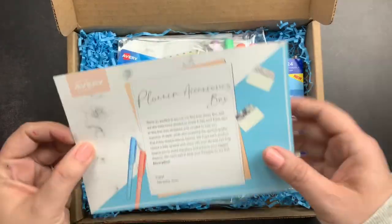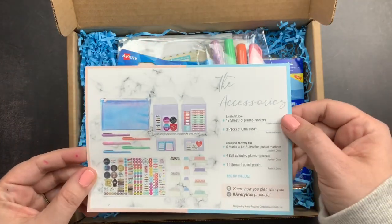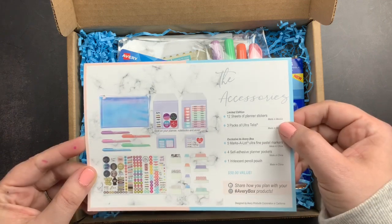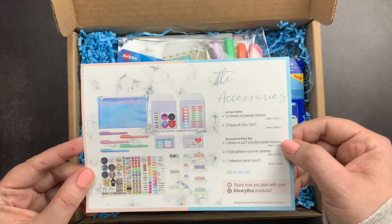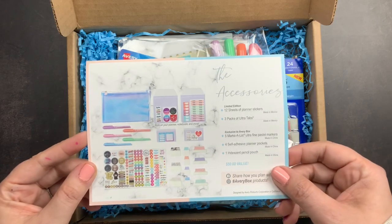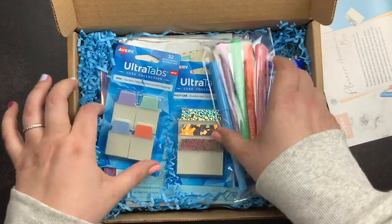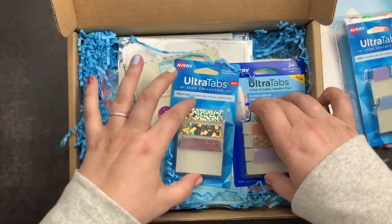So in the box, you get this card that talks about their first ever Avery box. And then on the back, it goes through what you get. So there are 12 sheets of limited edition planner stickers, 3 packs of Ultra Tabs, 5 Marks-A-Lot ultra fine pastel markers, 4 self-adhesive planner pockets, and 1 iridescent pencil pouch. It's a $50 value and it is $34.95. So I'm gonna take everything out so I don't have to futz with the confetti stuff that's in here.